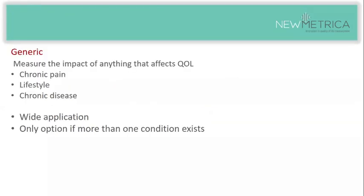A health-related quality of life scale can either be generic, so that it will measure the impact of anything that affects the quality of life. So in this case, we're talking about chronic pain, but it also could be lifestyle, and it could be chronic disease. Naturally, because it is generic, it has a very wide application, and it's very often the only option when you've got more than one condition in a single animal.